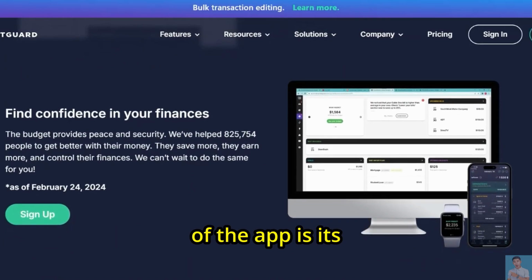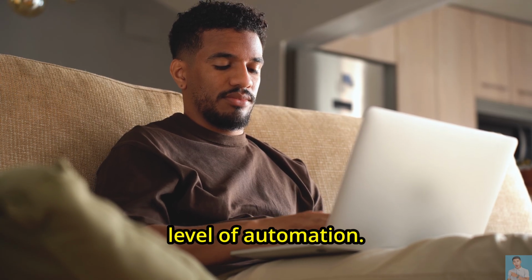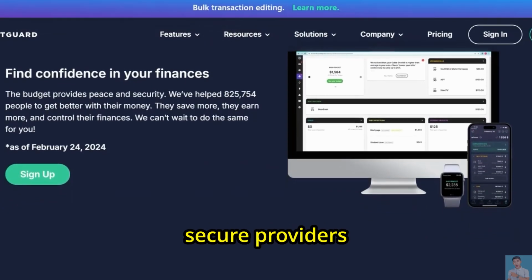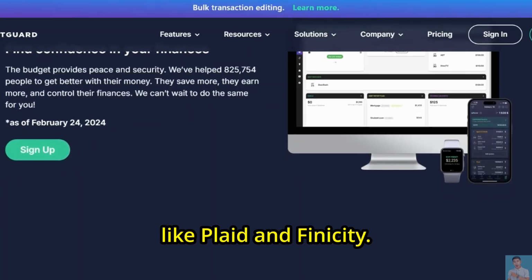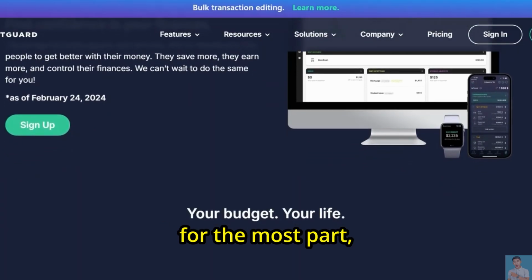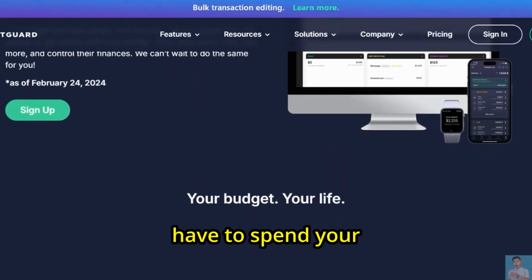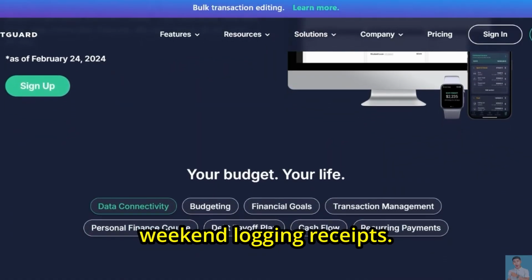One of the biggest strengths of the app is its level of automation. It syncs with over 18,000 financial institutions through secure providers like Plaid and Finicity. This means that for the most part, the artificial intelligence handles the categorization of your spending so you do not have to spend your weekend logging receipts.